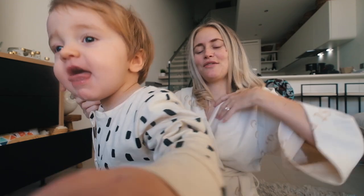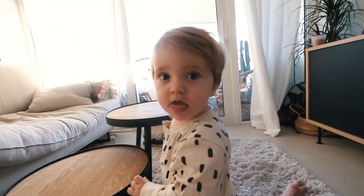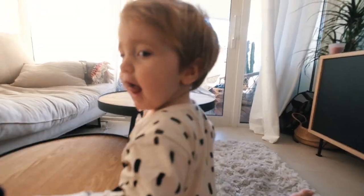He has the cutest pajama on today. I'm gonna show you. Look at this little butt. So cute. Yeah, super cute. It's from a Swedish, I think it's Swedish, Lindex.